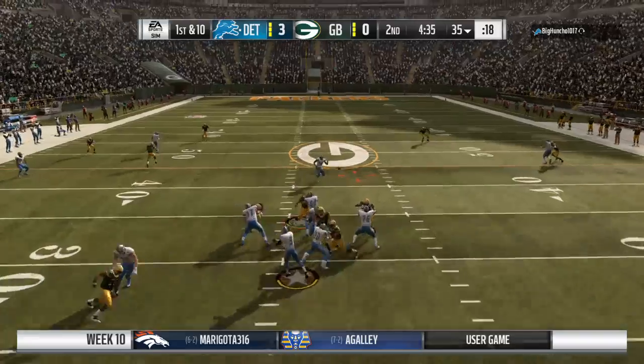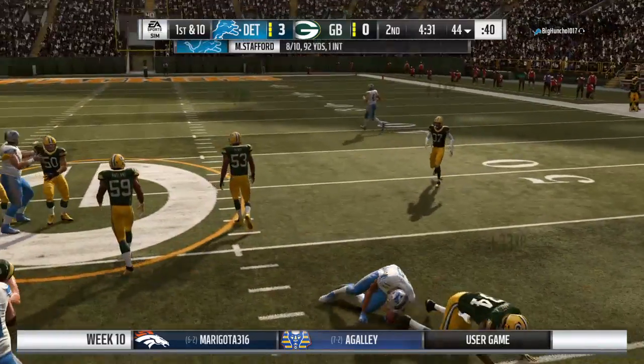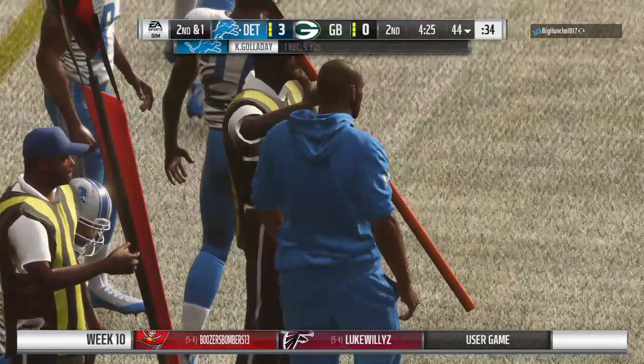Now a first down throw. Stafford. That'll be taken in there by Kenny Golladay. And he'll get up near the 45. They'll spot it at the 44. Give him 9 there on the first down completion.